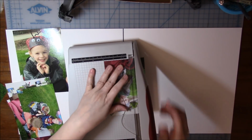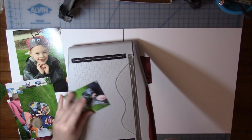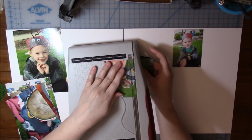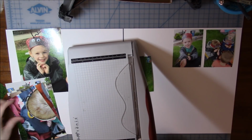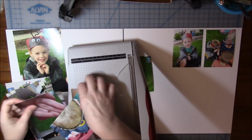So this layout is a little bit different. I am following a sketch from the Close to My Heart book. I can't remember what they call those. There's different volumes of it though, and the recent one I really like. It's organized by photos, and I'm going to alter it just a little bit.